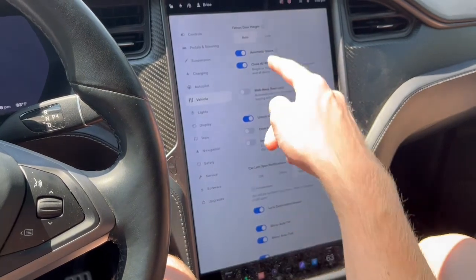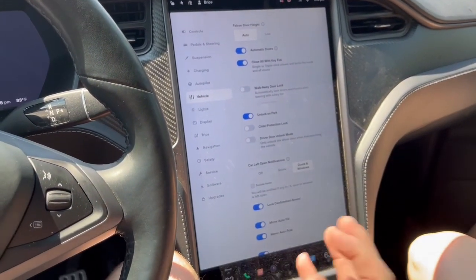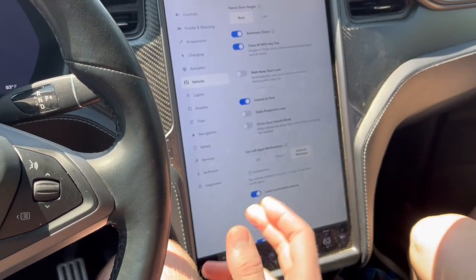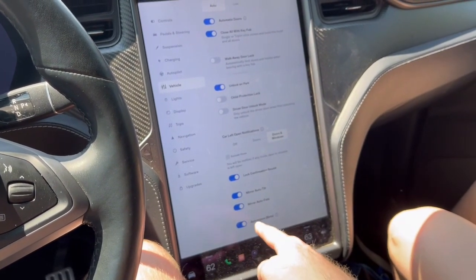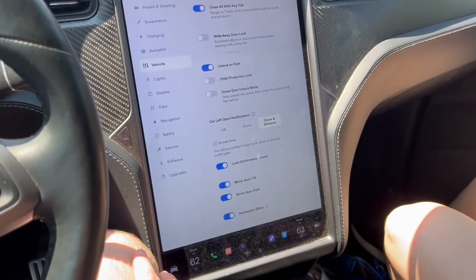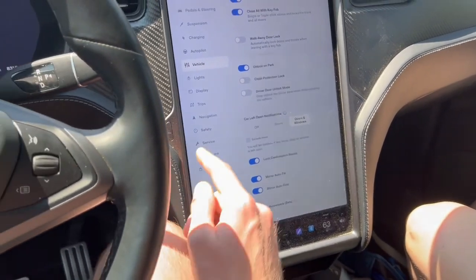Vehicle: you can adjust the height of the Falcon doors in the back, how hard they raise up, or if they're going to smack into things that are nearby. Walk away door lock: if you walk away from it with the key, it's going to lock those doors for you, which would be kind of nice. You can also do auto wipers beta, so if it starts raining, those things are going to turn on for you, and car left open notifications, so you will get all kinds of notification stuff from this car.